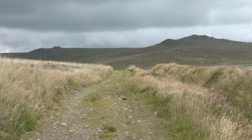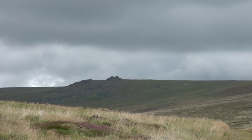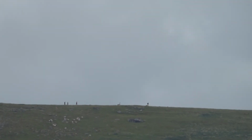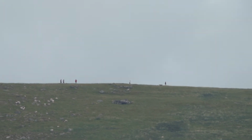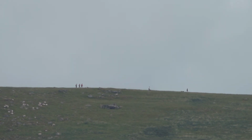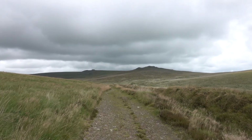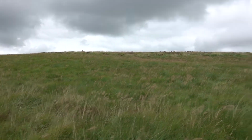It's looking stormy over Sharp Tor. I can actually see people walking from Sharp Tor to Hare Tor, I think. Might even be running actually, that one in front. Yeah, these guys are running, I think. Marathon trainers. Well, looks like we're going to be going downhill before we go uphill again. I guess technically we're coming off the slopes of White Tor.